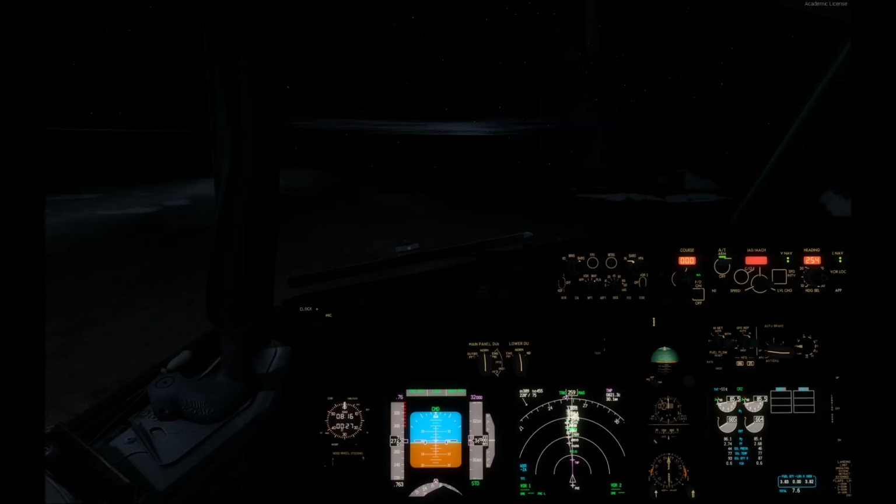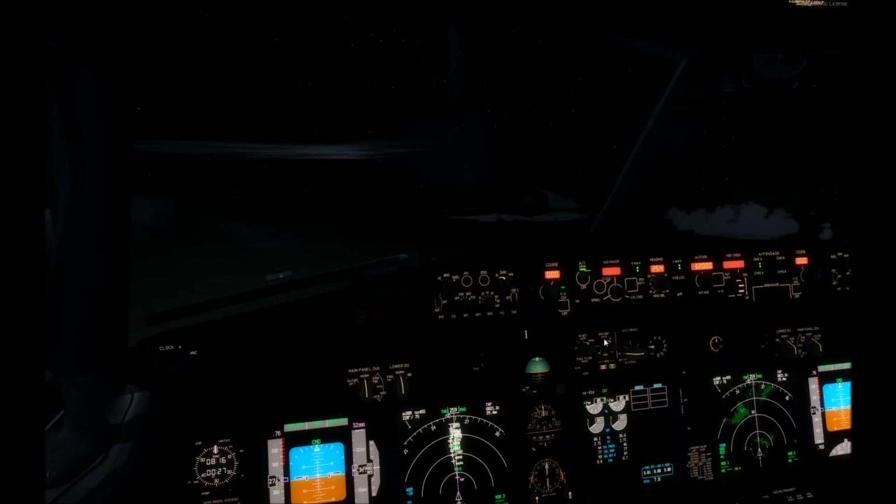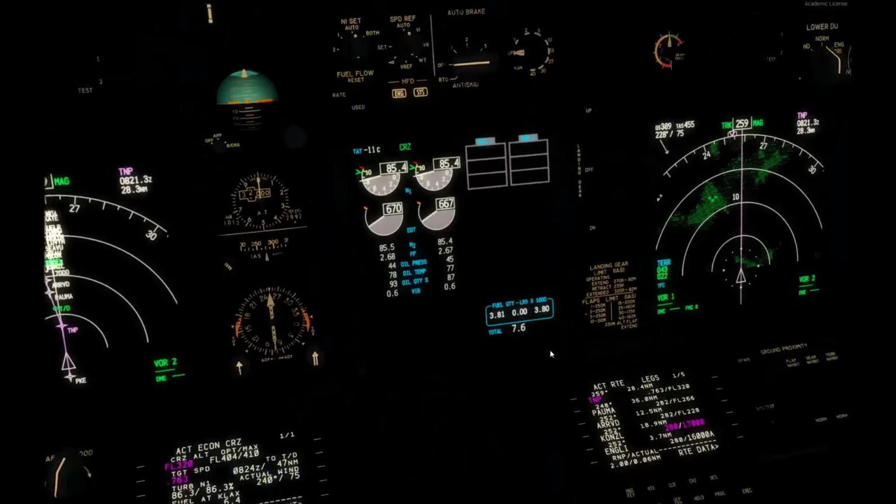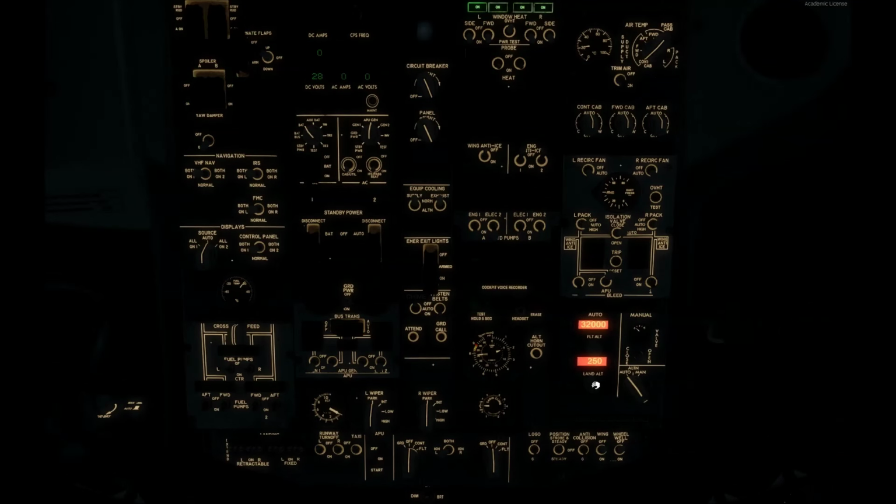First things first, let's set our MCP altitude down. We're going to need to be crossing Collinsville at 17,000, so I'll set 17,000 on the MCP here. Next we can set our pressurization panel, set our landing altitude at Los Angeles. It's about 150 feet, so we'll set 150. That is done.